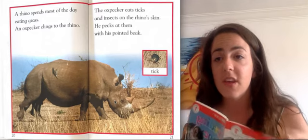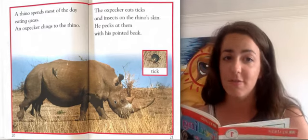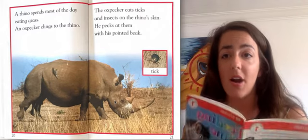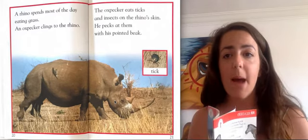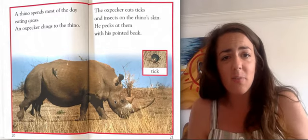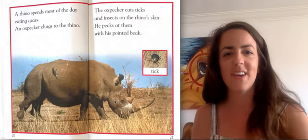Now, do you think that the rhino and the oxpecker are friends? I think they probably are. I think the rhino is probably pretty happy that the oxpecker comes to get rid of all the ticks that are sucking his blood. Thank you, oxpecker.